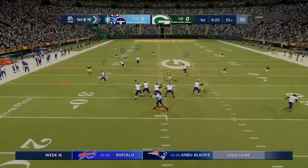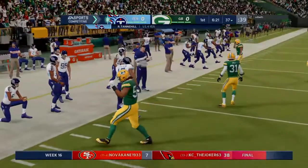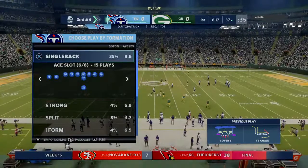Now a first down throw, Tannehill. Quick hitter here, it's complete. And he'll be brought down right around the 37. They'll contain him to just 4.